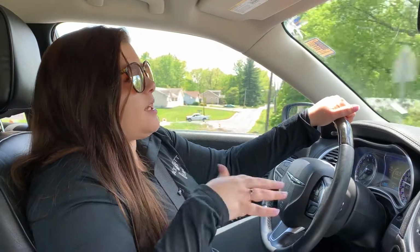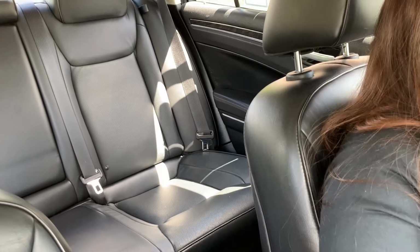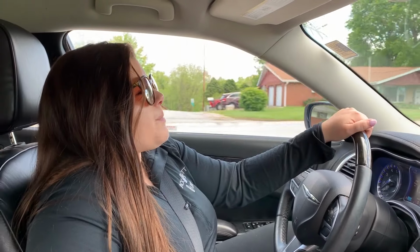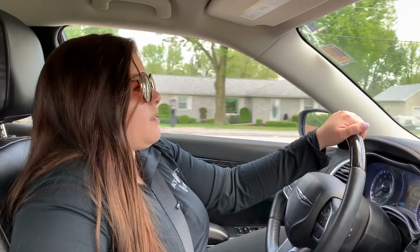So I was just looking back into the rear seating, and it does have heated seats back there, and it also looks like a pretty comfortable back seat as well. Lots of space once again. Yeah, I mean, this is just a smooth ride. This car would be for someone who definitely enjoys comfort while driving.